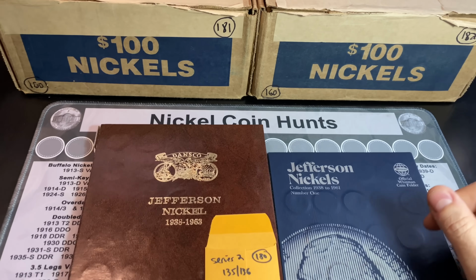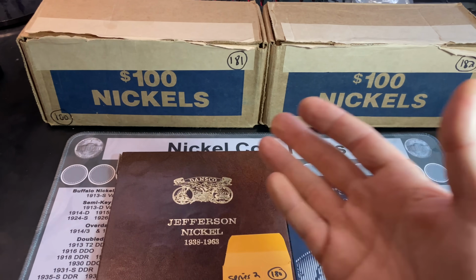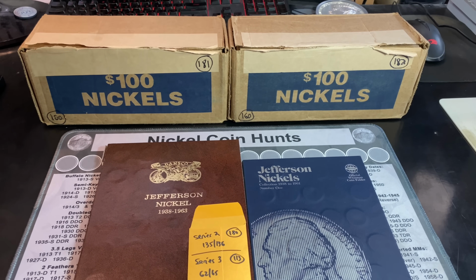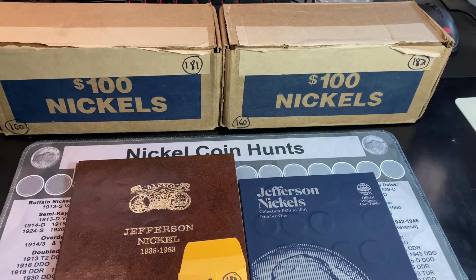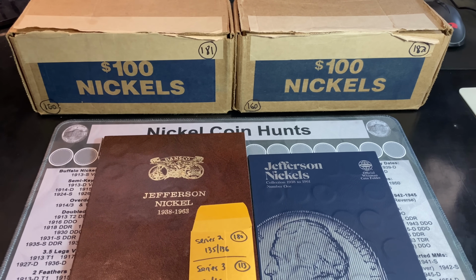In an ongoing effort to find that 1950 Denver Key Date Jefferson Nickel, I picked up two different bank boxes from two different banks that I've never picked up from before. Let's see if either of these two has goodies, and more specifically, has the one nickel we need.